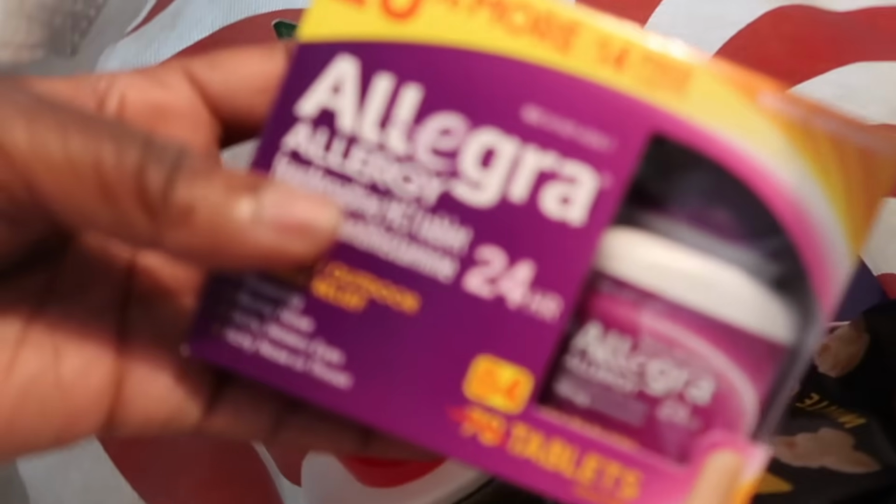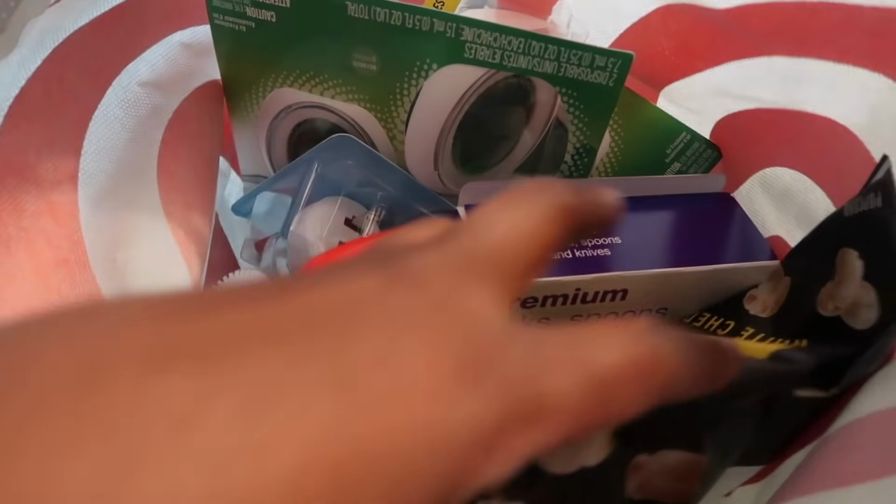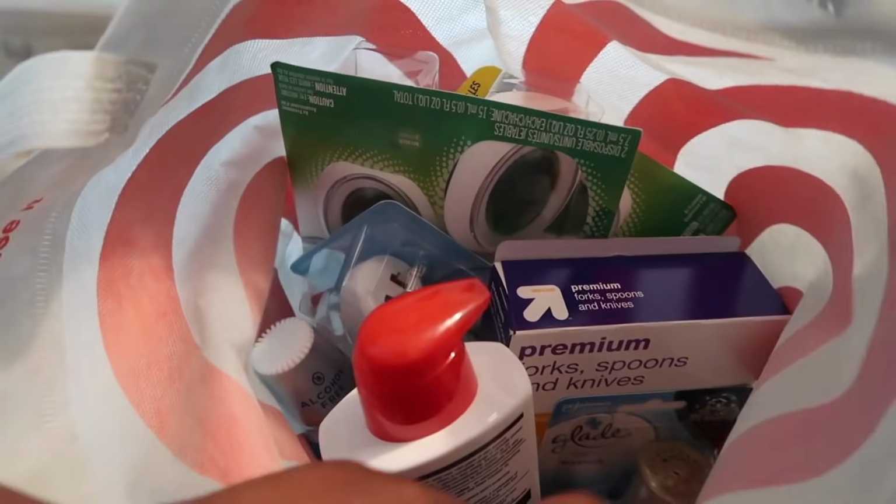So at Target, I got Allegra per usual, because I actually ran out, so I really need it. I'm about to take it now, as a matter of fact. I got some cheddar popcorn. I also got a mixed drink, like a carrot and strawberry drink. I have not eaten anything all day. I need to order something to eat, like seriously. Focus.